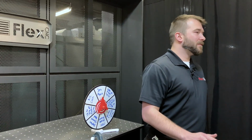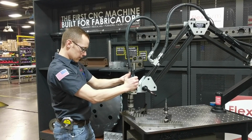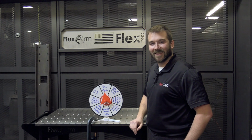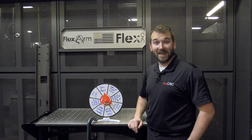In order to qualify for this month's promotion, whatever it may be, you will need to make a purchase of a hydraulic tapping arm GH18 or higher. With that said, let's get to spinning. Spin again! Okay!